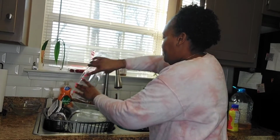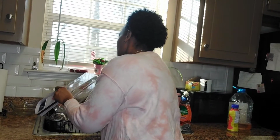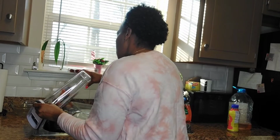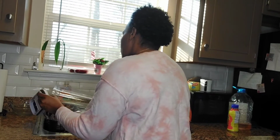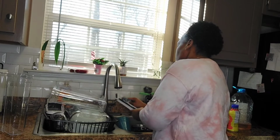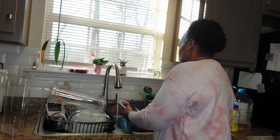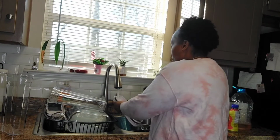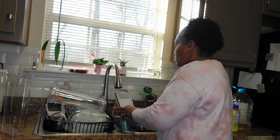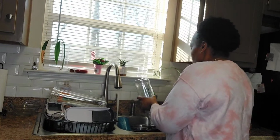Out real good. This one, hopefully it don't fall. And the top is really like a hard plastic, so it's not the acrylic, but it's harder than that one, the container which you hold the cereal in.